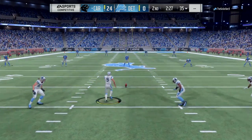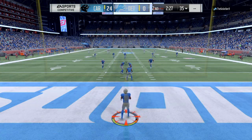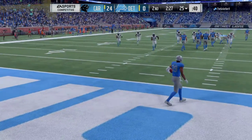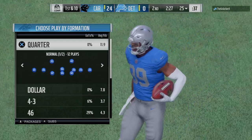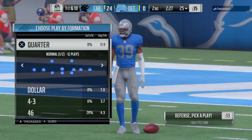To kick this one away. This is taken about 7 yards deep, and no run back here. This will be a touchback, and it comes out to the 25-yard line. So the Lions offense ready to go back out onto the field.